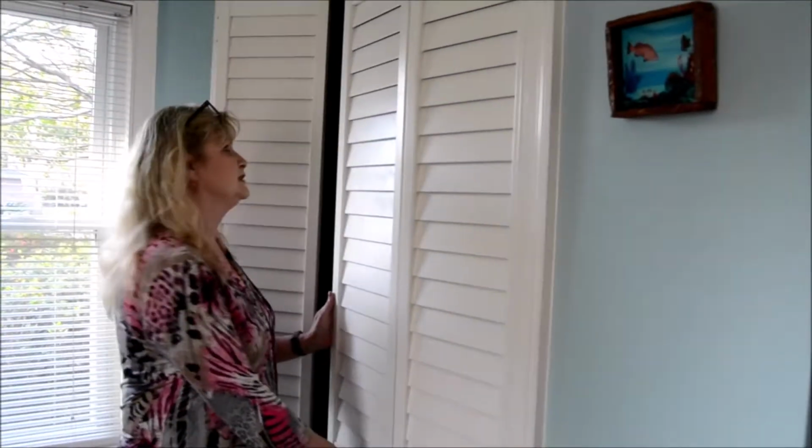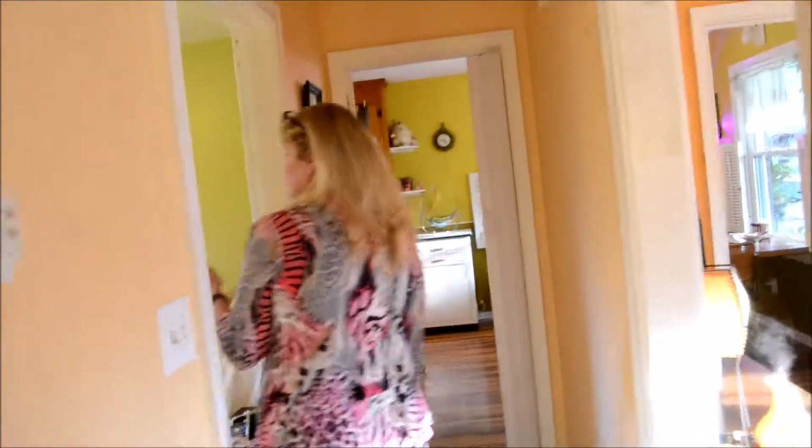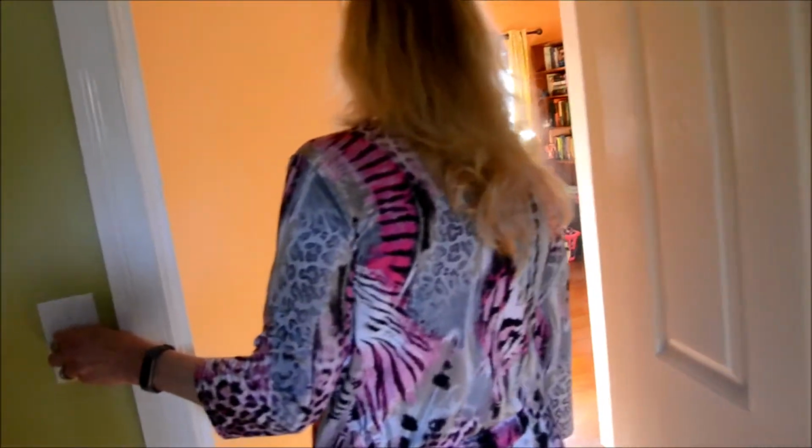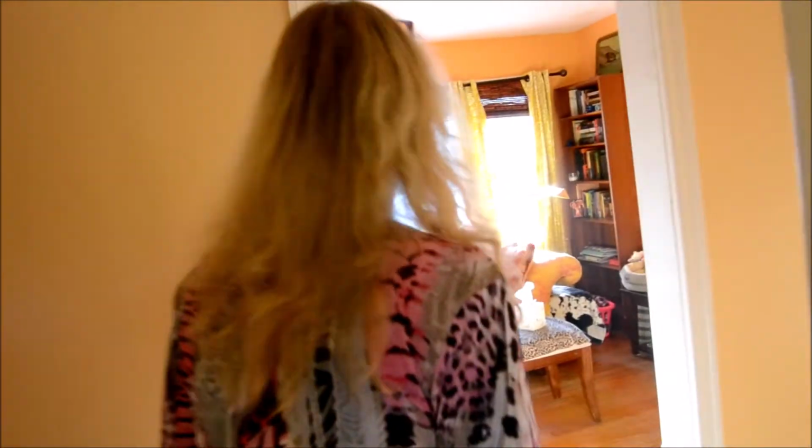And another bedroom. Pretty closet doors. And this closet runs to there. And solid doors. It's kind of cute. And this would be the third bedroom. Nice views from the windows. And same closet doors. These are pretty nice closet doors. Living room in this direction.